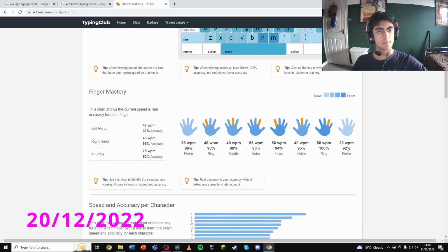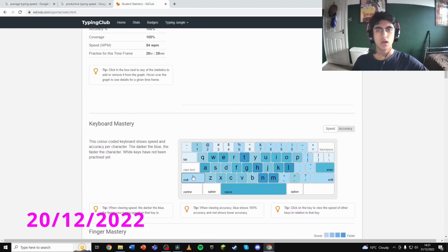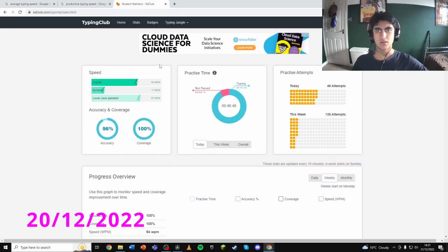And then over here it says your words per minute for different fingers. This is also pretty useful. You can see what finger you need to work on more. As you can see, these two index fingers are really strong, but my right pinky finger is quite weak, so that's what I need to improve. So have a look at the stats window in Typing Club.